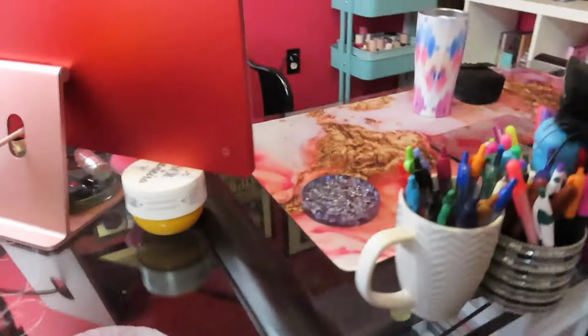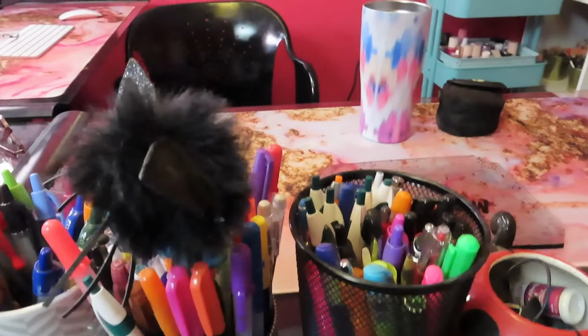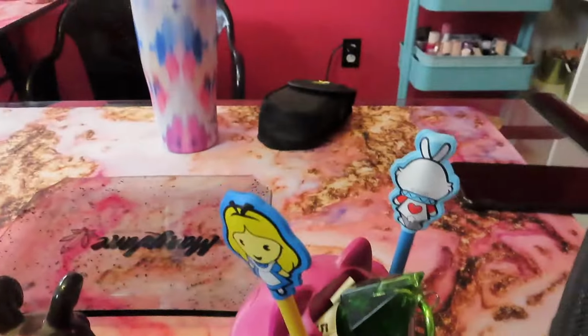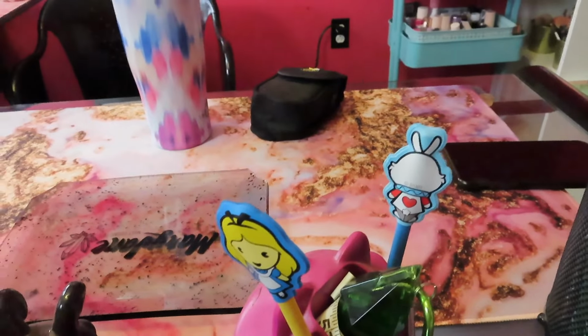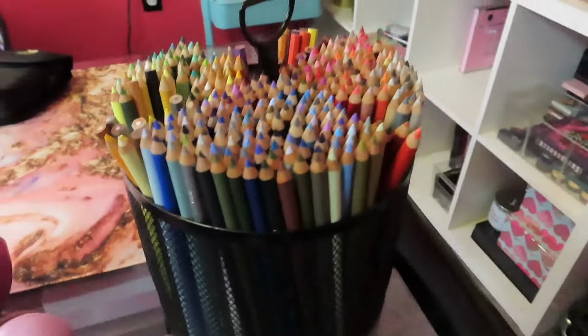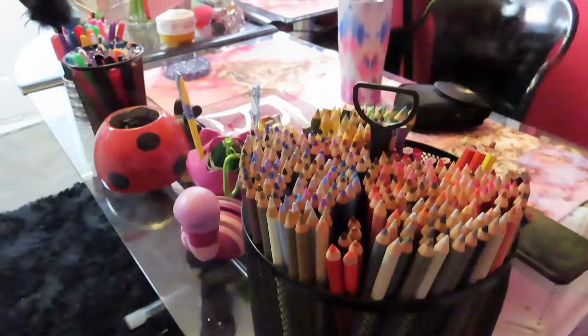Then as you walk around the desk, I have more pens and more pens and more pens. Then I just have little miscellaneous stuff in there. My Cheshire Cat, a measuring tape, a thumb drive. These are all of my Prismacolor pencils. And I've got all of those organized. So as you walk around, you can see this is my desk area. I don't have my coffee on my cup holder. That's the epoxy cup holder that I did.